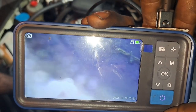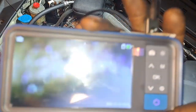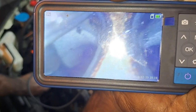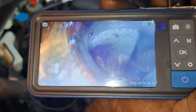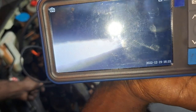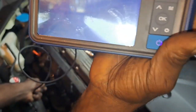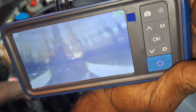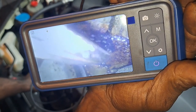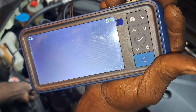We'll go up to, not sure which valves are open. Let me take a better look. So the intake valves are fully open right there. And then check this out. That exhaust valve is slightly open. They're open pretty big too. Those are bent. Open and open. Open.